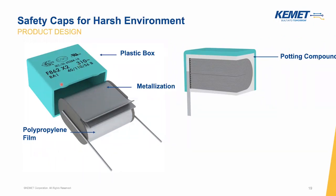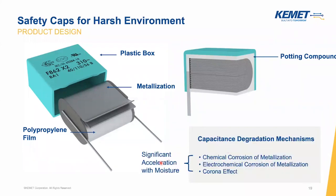Then the capacitor is put in a plastic box for protection, and this plastic box is filled with some type of potting compound to mechanically stabilize the component and also to provide environmental protection for the capacitive element. The capacitor can degrade several ways in a moist environment. There can be chemical corrosion or electrochemical corrosion of the metallization, and a humid environment also tends to accelerate the corona effect, which occurs at higher voltages. That's some type of discharge that will erode the metal electrodes.